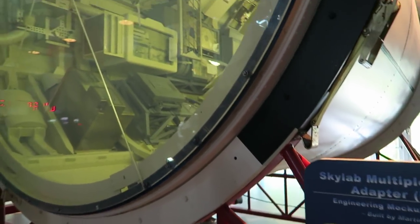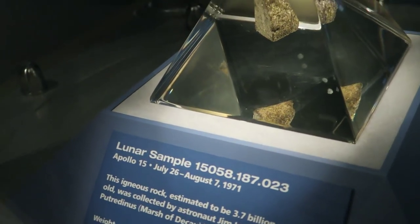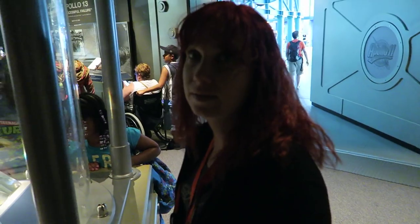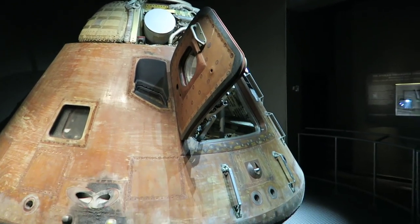Look, they have Skylab multiple docking adapter. I remember when we were kids, Skylab fell from the sky. Oh, I remember that too. Oh my god. They've got a lunar sample in here. I would love to collect a lunar sample. Why don't you buy me a lunar sample? Didn't we buy you all these rocks last time? Those were meteorites. I want a lunar sample. Too bad. Nope. It's the Apollo 14 capsule.